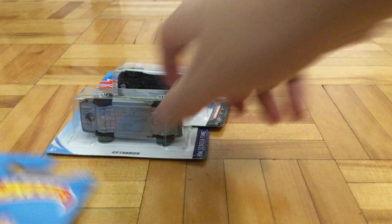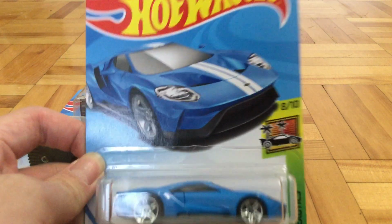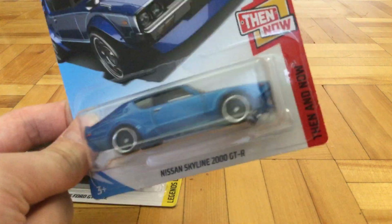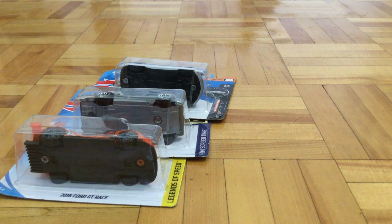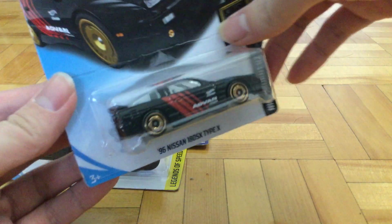Then I got the 2016 Ford GT Race in orange. The 2017 Ford GT in blue. A Nissan Skyline 2000 GTR, also known as the Ken Miri GTR. Then I got the '96 Nissan 180SX Type X. So yeah, those are some pretty cool rims.